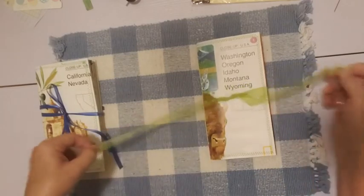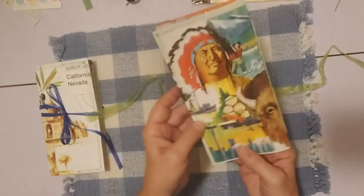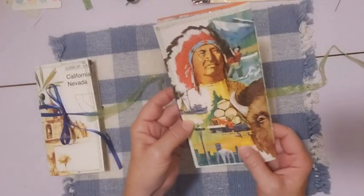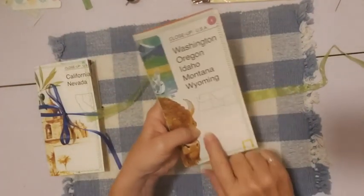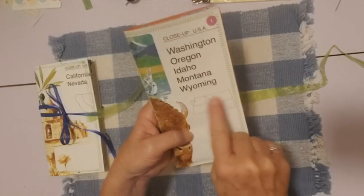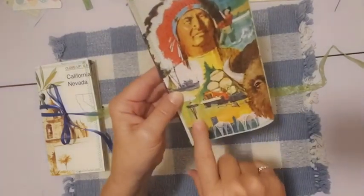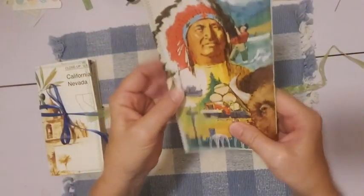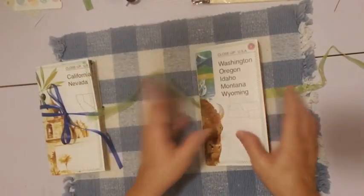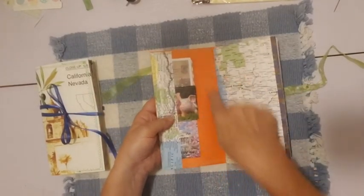Got a little green tie on this one with green zigzag stitching around. You see the pretty back here. These covers were from a map, and they all have to do with the states listed here. Here's a little piece of the map showing the states and things from that state. Here's the needle in Seattle, so really cool, right? I love those. The pretty colors are so nice. And I've backed each one with cardstock.